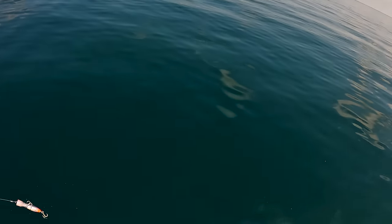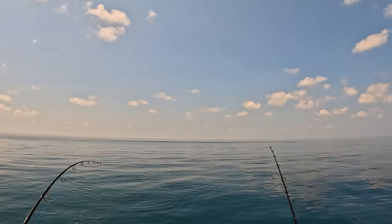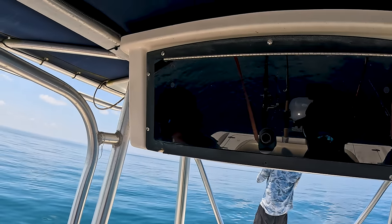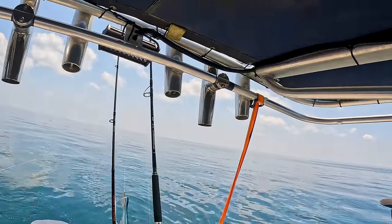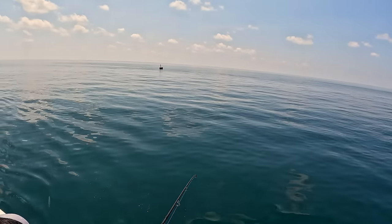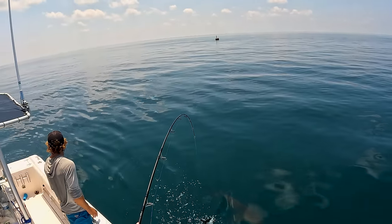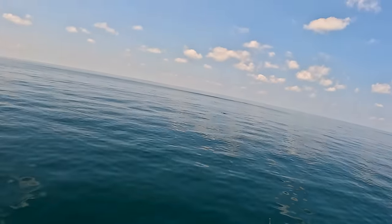Dom's on, jack him. Keep jacking. He's gonna go sporadic and go crazy. All right. You foul hooked a blackfin or something. Oh, you think it's a bobo? Just a big bobo. Sure. Look at that shark. Grab him, Jack. Woo!